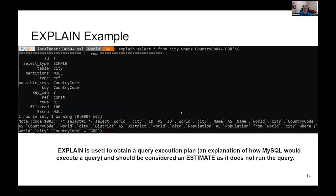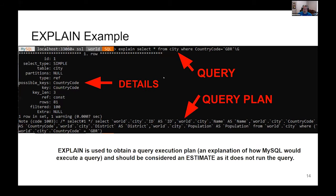Now, here's a simple example. We have a query. Select star, which is the wildcard for everything, all the columns, from the table named city, where the country code column has the value of GBR. And by the way, in MySQL, the \G gives you a vertical readout instead of the horizontal tabular readout. So there's our query. The details for the query, what it's going to think it wants to do to get the information, and then the actual query plan. You notice the query plan is kind of like our query, but the optimizer added a couple things for us.